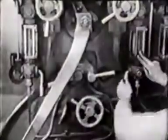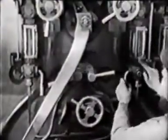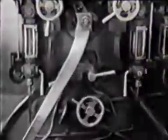Now to get some fire into her. The steam raiser's job, this. First, test the water in the boiler. Shut off the steam cocks and see that the regulator is closed.